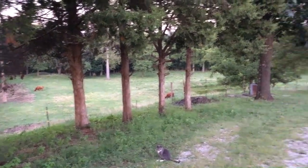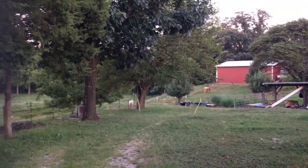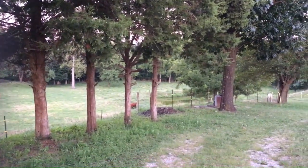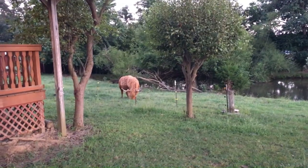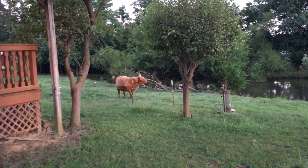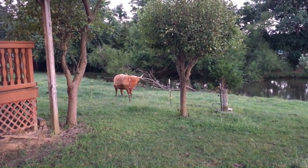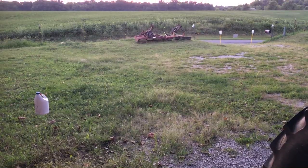Okay. All the cattle are accounted for. The other one's over there somewhere. One that just came out of the water. She's content to eat here. You can see her watermark on her belly from soaking in the water. That's all I got for today.